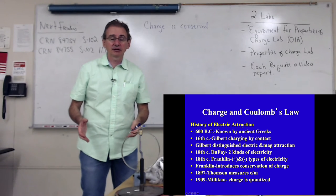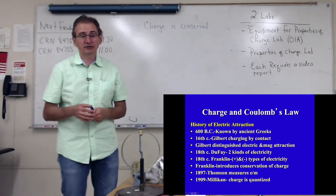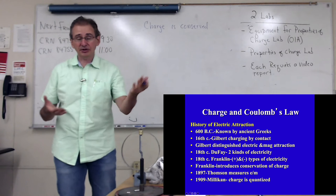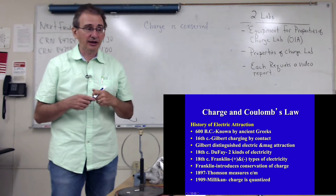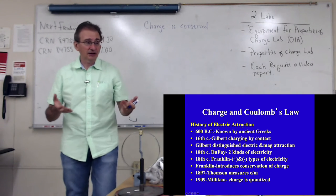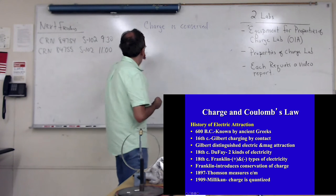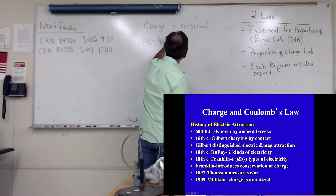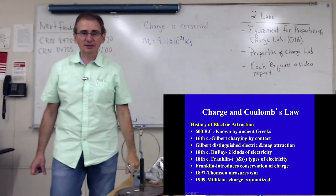In 1897, J.J. Thomson measured the charge to mass ratio of the electron. And then Millikan did an experiment that measured the charge on the electron. And we actually then knew its mass, since we knew the charge to mass ratio. The mass of the electron is very light, 9.11 times 10 to the minus 31 kilograms.